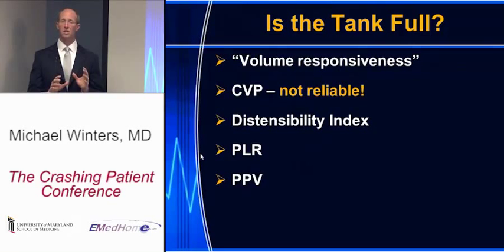So the bigger question, once again, getting back to the unresponsive hypotensive patient, is to ask yourself, have I really filled the tank? I've given some fluids, but is my tank full? Do I need to push more fluids? As we've talked about, CVP is wholly unreliable and shouldn't be used to assess volume responsiveness, and we absolutely should be using dynamic markers, whether that's ultrasound, pulse pressure variation, systolic pressure variation. Whether passive leg raising is included is up for debate, but we certainly should be using dynamic markers.